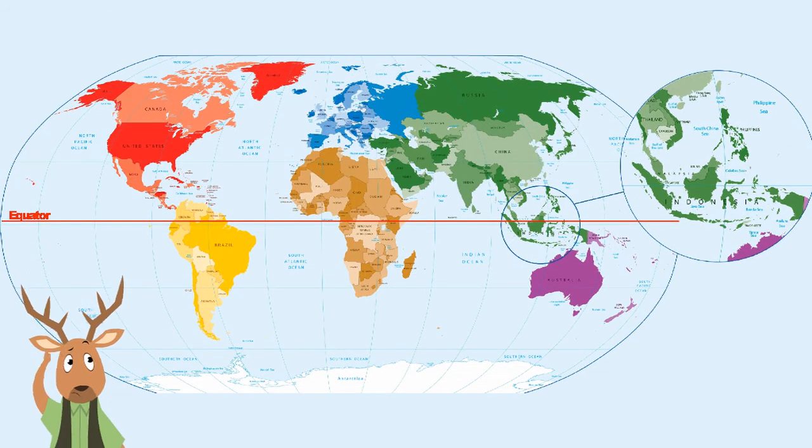Well, if you found that one, I am most impressed. Indonesia is in the continent of Asia. And it's a bit unusual because it's a country made up of lots of different islands. Indonesia also sits right on the equator.